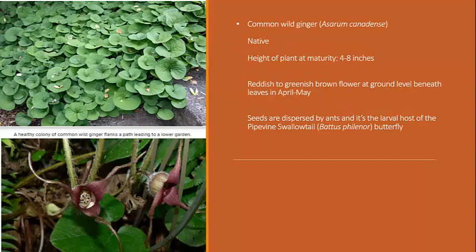Common wild ginger. Height of plant at maturity is 4 to 8 inches. It has a reddish to greenish brown flower at ground level beneath leaves in April to May. Seeds are dispersed by ants, and it's the larval host of the pipevine swallowtail butterfly.